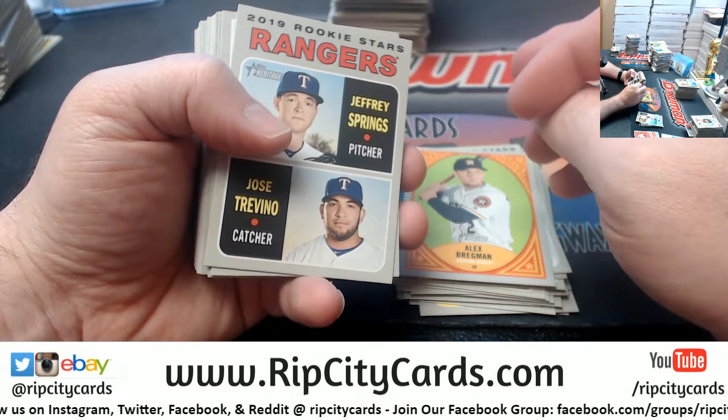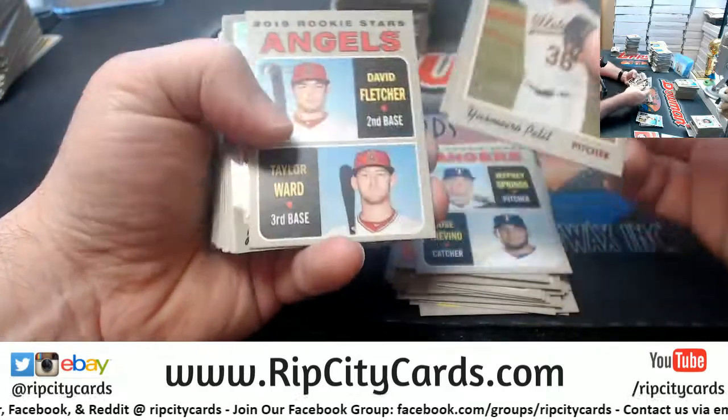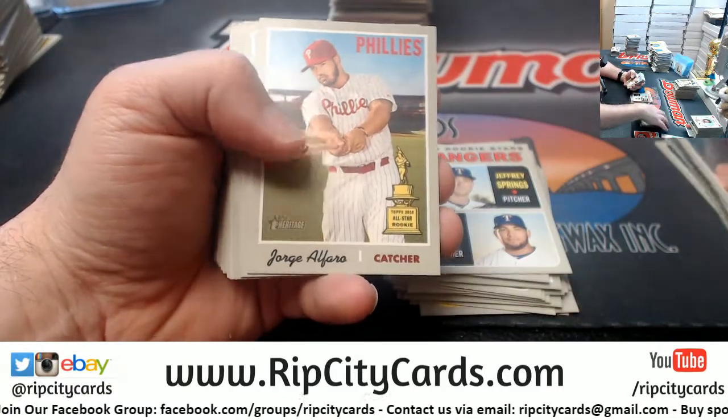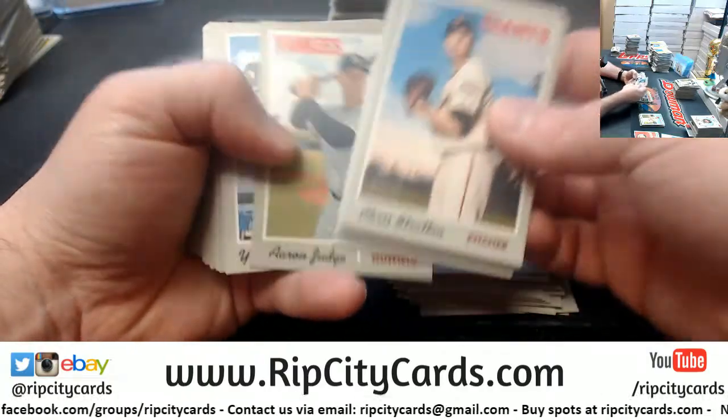Jeter, triple player, relic number 5, patch of 10. Okay. Got you, Jersey G-Man. Should not be any trouble. J.D. Martinez, chrome, $299 for the Red Sox. A Jorge Alfaro, all-star rookie.